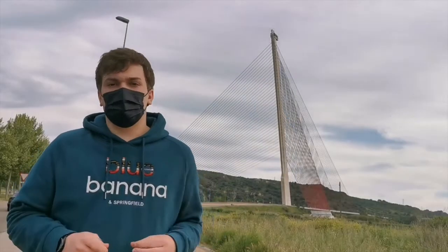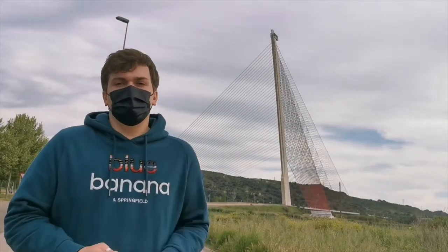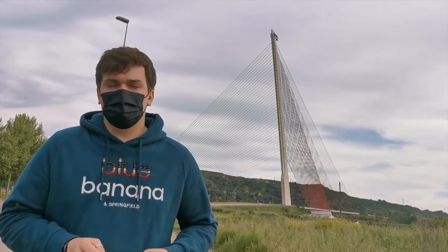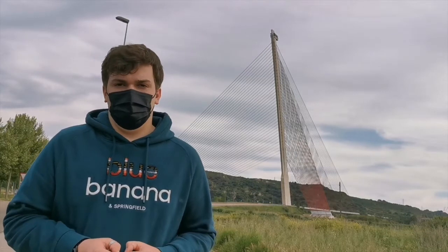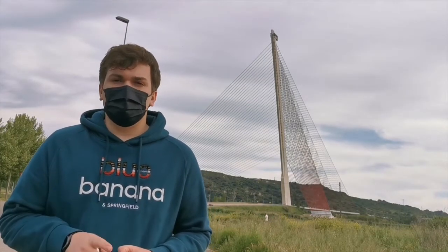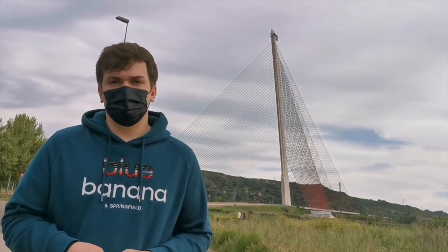We are now at the Castilla-La Mancha Bridge. This bridge was built in 2011 and it has 192 meters height and a length of 308. This is the tallest bridge in Spain and the second highest in Europe.